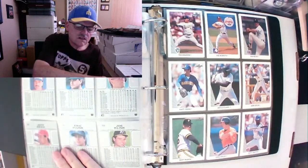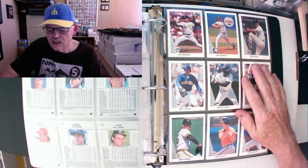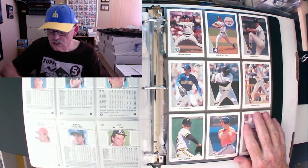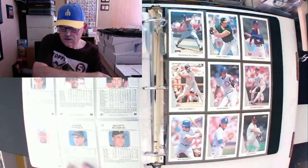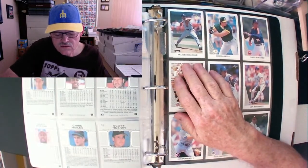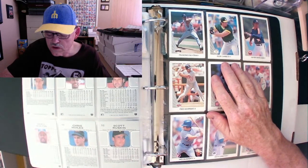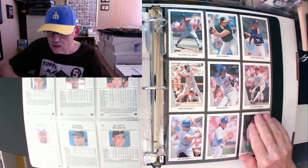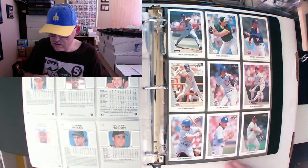Right, next page here, Ted Higuera, Joe Hesketh, Dan Petry. That's right, a Candyman sighting. Matt Young with the Seattle Mariners pitcher. Gerald Clark, John Orton, Scott Ruskin, Chris Hoiles, and Daryl Boston. All right, I think this is the next to last page. Francisco Oliveras, Ozzie Canseco, I believe that was Jose Canseco's brother, Javier Hernandez, Fred Manrique, Sean Berry, Jeff Montgomery, Jack Daugherty, Keith Comstock with the Seattle Mariners, and Greg Hibbard.